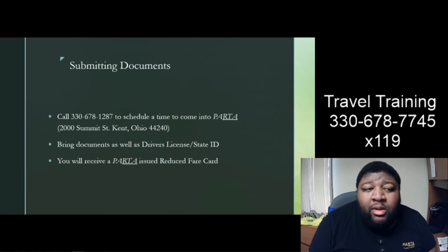system. So, submitting documents. Once you're ready to turn in all your paperwork to PARTA, you would call our main number. That's the 330-678-1287 number to schedule a time to come in and hand in all your paperwork. You can also mail in your paperwork as well, or email your paperwork. That would be something that you would talk to one of our schedulers about when you call in.